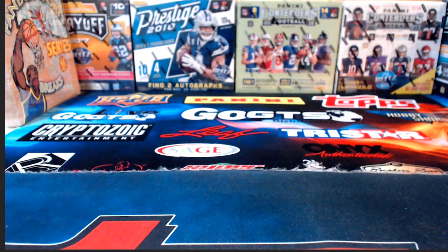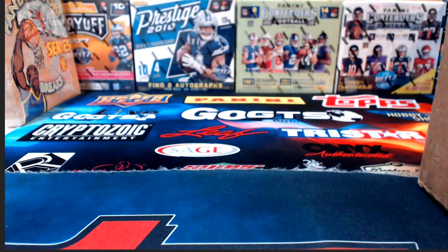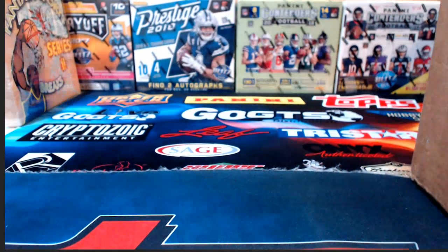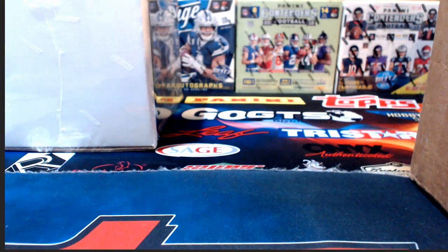This is a whopping big case. Let's get this open and get these mini helmets out of here. Okay, these are kind of big boxes, but we'll just get them all out to start with, and then I'll clear the workspace back up for them in a minute.